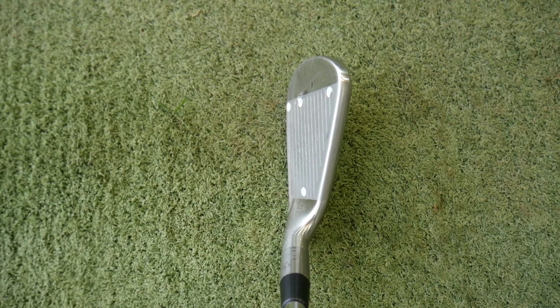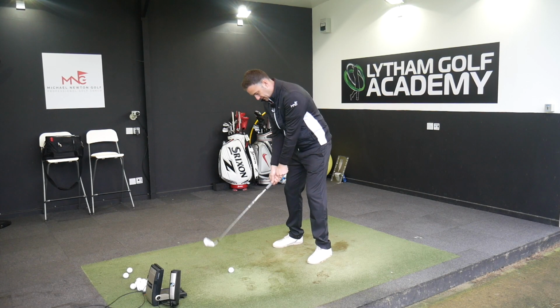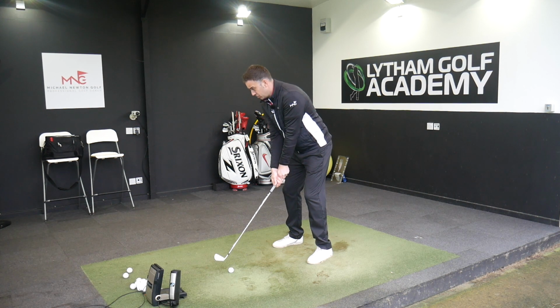So I'm going to hit a few shots with each of these irons and just give you a little bit of an idea of the sort of numbers. So these are all 7 irons.